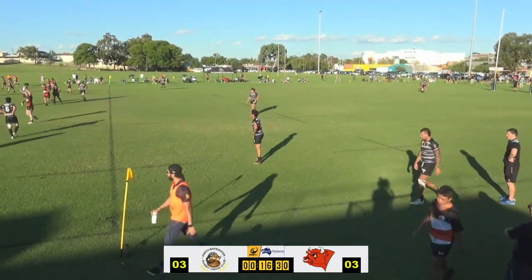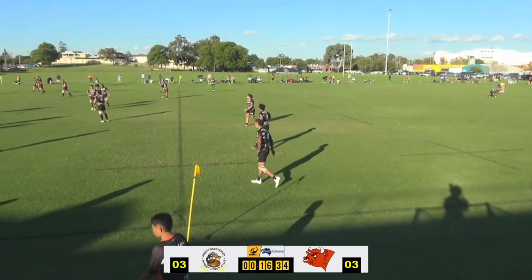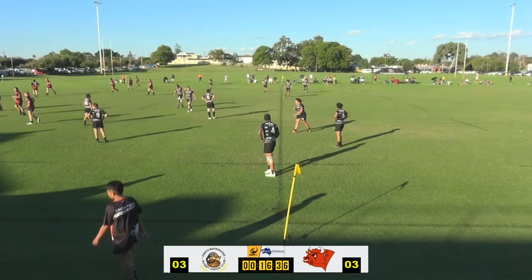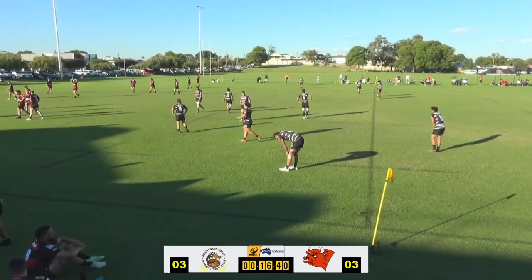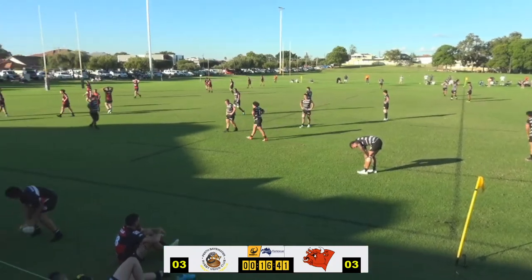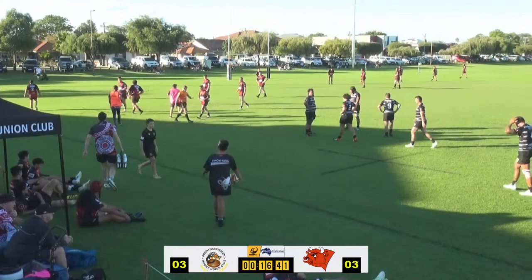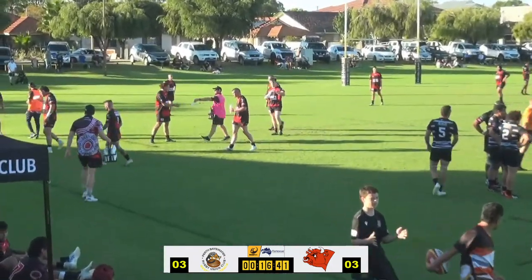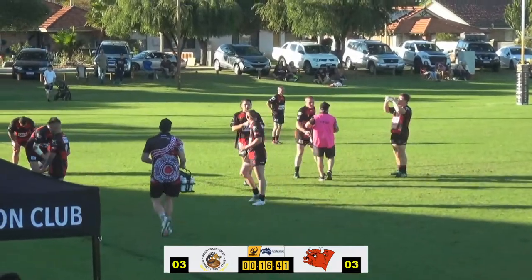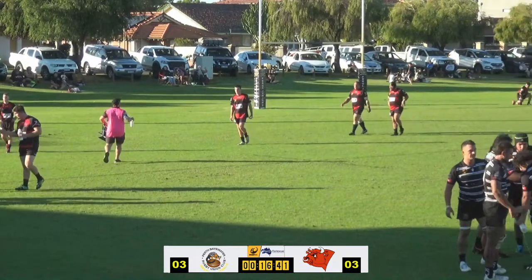Perth Bayswater. We'll have the line out. Time off. The official calling time off. And play is set up. Fantastic opportunity this for Perth Bayswater. Just keep organising those guys. Keep pulling those. Still 30 short of the line.